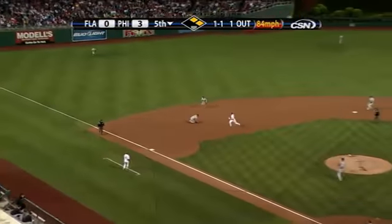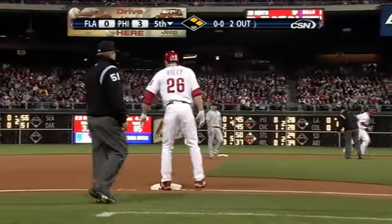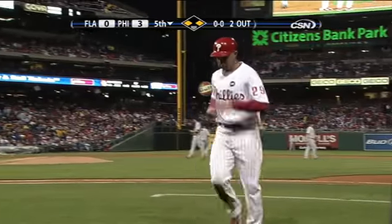Pulls that one toward the hole. Diving play by Helms. They won't double up Worth, but they'll get the second out. And Utley goes to third. So Jason's aboard. And Wes Helms just robbed him of an RBI and a base hit.